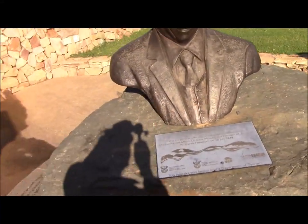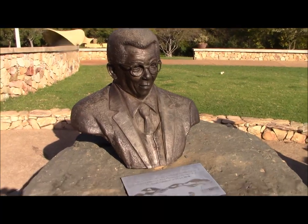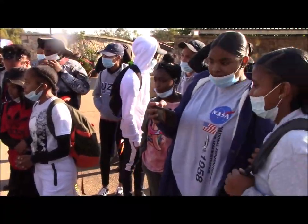Alright, and so this is him, and he passed away in 2003. He was born in 1912, and he was from the Eastern Cape. His wife is also quite well known, Albertina Sesulu, and you also see a lot of roads in Gauteng.